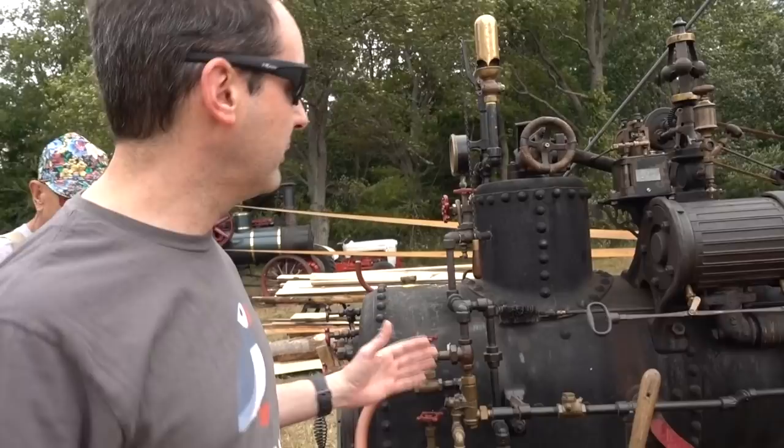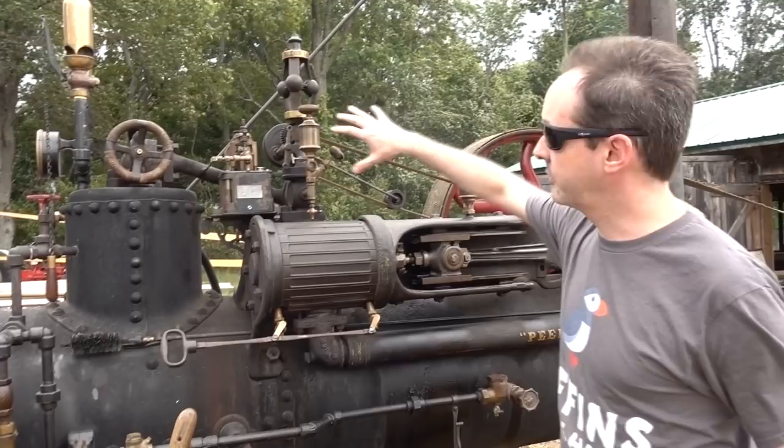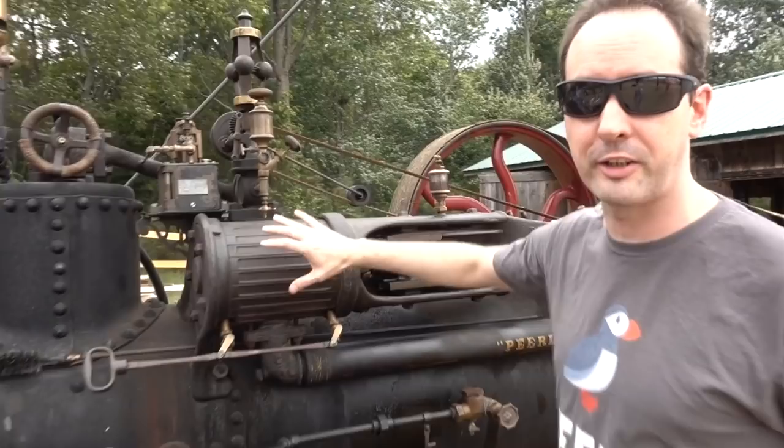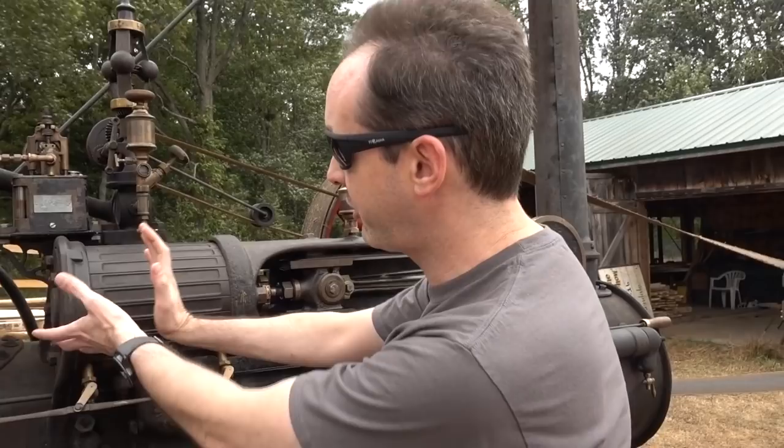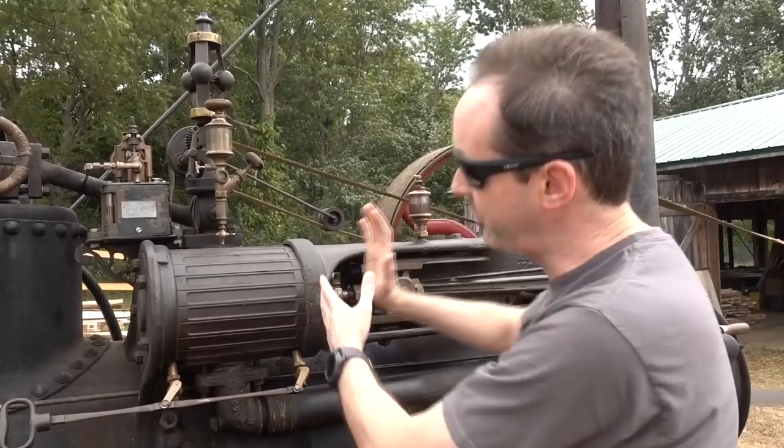That steam gets delivered. So up here, we'll get into that in a second, ends up in here. This cylinder is what's called double acting. So there's a piston inside, right now it's way at this end. And when it's at this end, a valve opens, and it lets the steam push the piston all the way to this end, and then this valve closes, this valve opens, and it pushes it back.